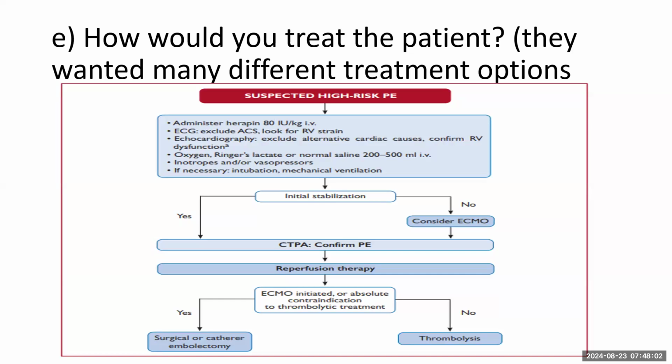Then the patient might also have concomitant hypovolemia, so you might want to give 200 to 500 ml of IV fluid, normal saline. I also want to give inotropes. If necessary, I want to intubate and mechanically ventilate this patient. If my patient is stable after my initial therapy, I now want to go ahead and do the CTPA to confirm pulmonary embolism.